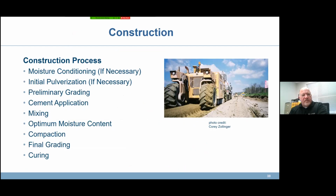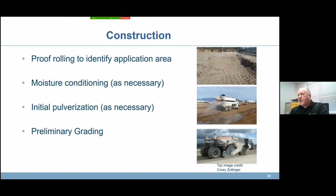The construction process is a step-by-step process. I'll just go through that. Typically, we have to identify the problem areas with a proof roll. Then moisture conditioning as necessary. If you've done a lab test and understood what the moisture condition should be prior to your cement treatment, that's where you're doing that initial conditioning here in the field. Sometimes there's an initial pulverization to incorporate that moisture to get a uniform moisture of the starting subgrade.